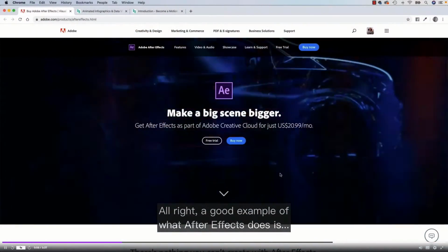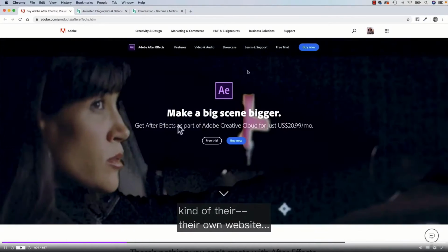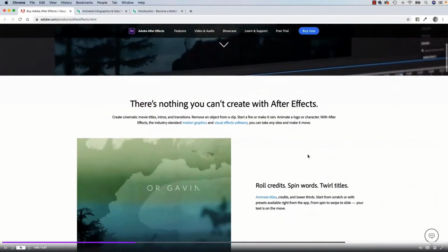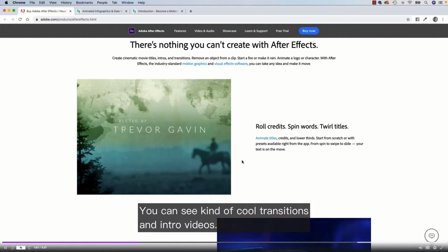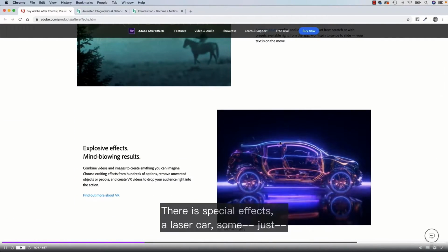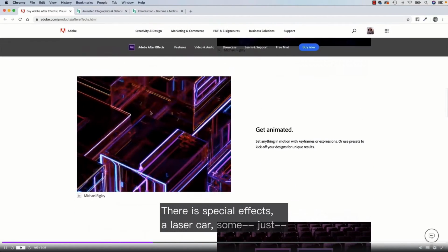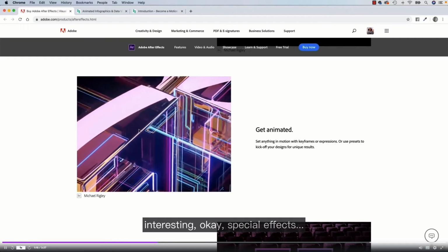All right, a good example of what After Effects does is their own website. You can see in the background here the types of things that get used. You can see cool transitions and intro videos. There are special effects, a laser car, some just interesting special effects.